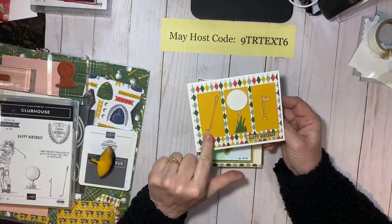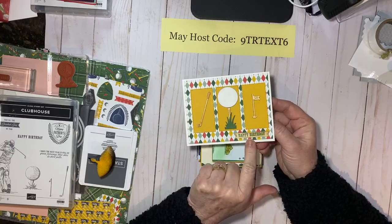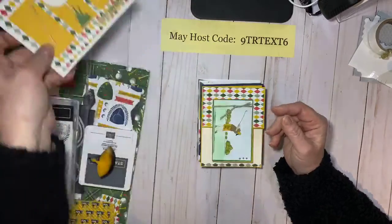But this one uses the little wood elements, which I love. And I even stamped the happy birthday on another wood element. So that's what that one looks like.